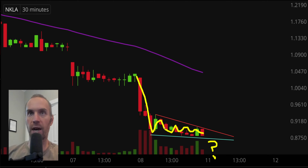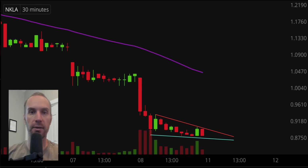Is this downwards movement, are the sellers finally done? And if so, is that going to prompt some sort of move back to the upside? Nobody knows the future, but as far as is that a plausible, is that a reasonable scenario moving forward? In my opinion, absolutely. So if you like to play this price range of stocks down below $1, you like falling wedges, certainly keep an eye on it.